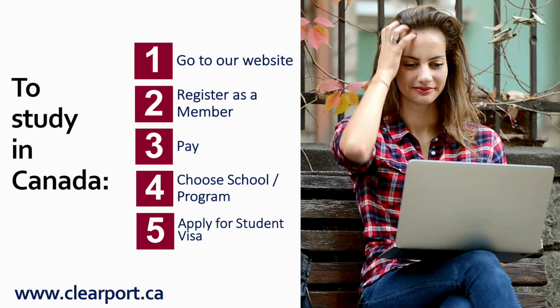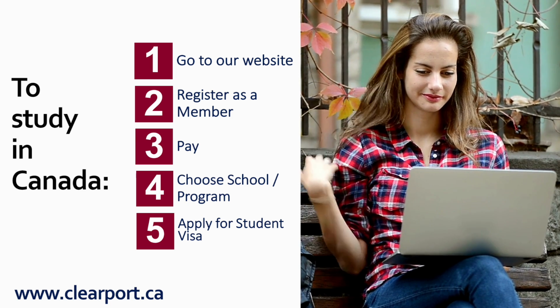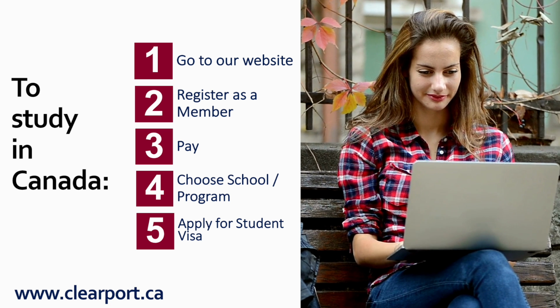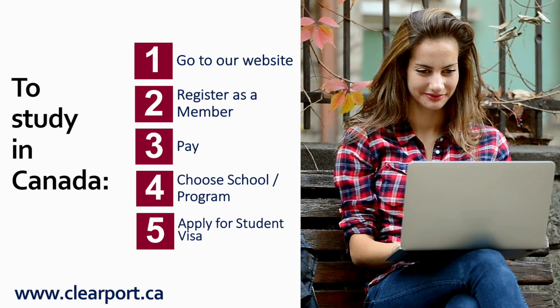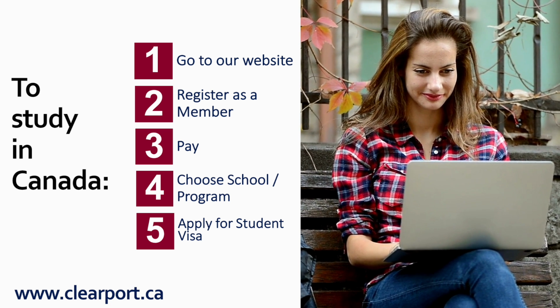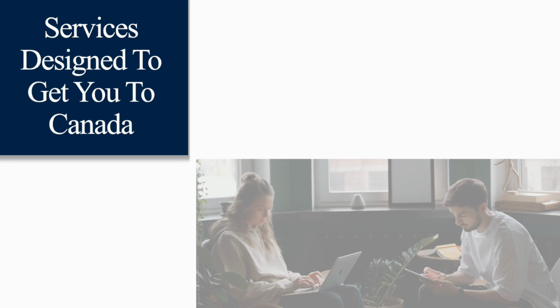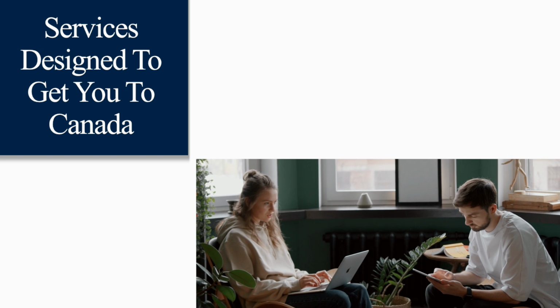Step 5, once you receive your letter of acceptance, apply for your student visa. After you are approved, schedule your trip to study in Canada. And if you choose our concierge service, we guide you through it all and support you all through your studies in Canada. Our services are designed for your success.